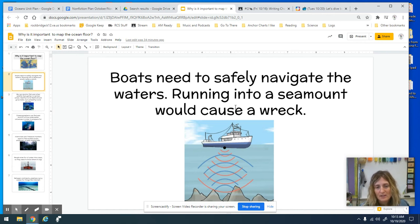So that device, as you saw in the last video, sends a high pitched noise from the boat or from a submarine. And just like you would scream into a cave to see how quickly your echo returns, the device would measure how quickly the noise echoes back. So that is how sonar is used, and that's the history of that.